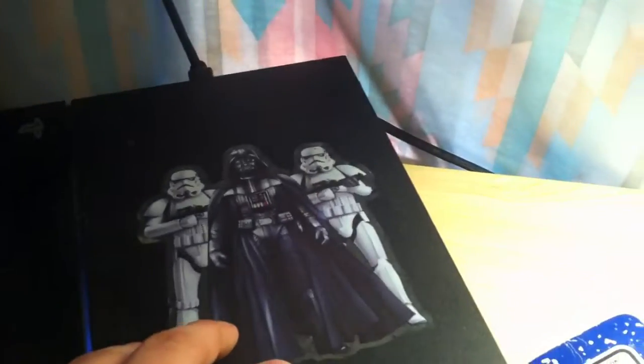Here's my PS4. It's nothing special, a regular PS4. I've had it for a little over a year now. I really do enjoy it. I got a Star Wars sticker on here. Darth Vader and some Stormtroopers.